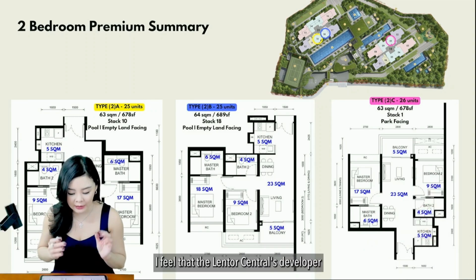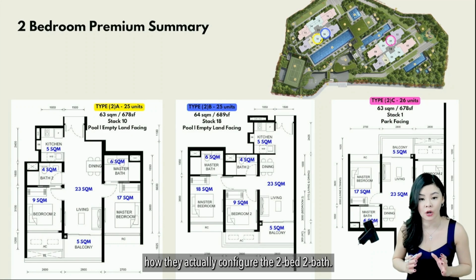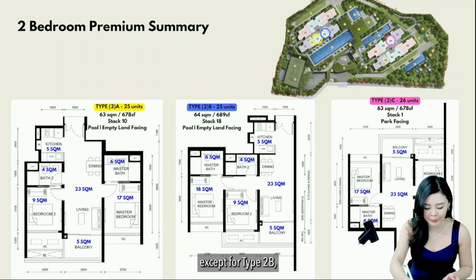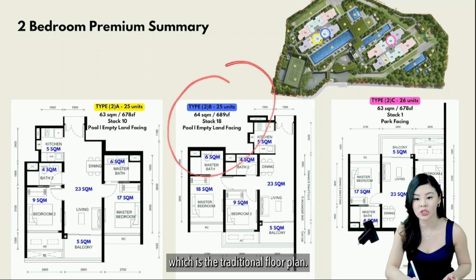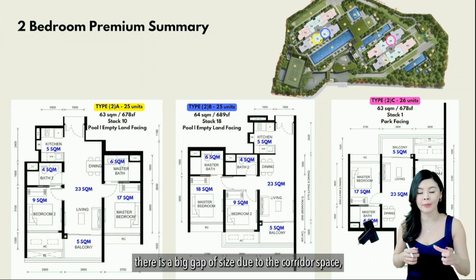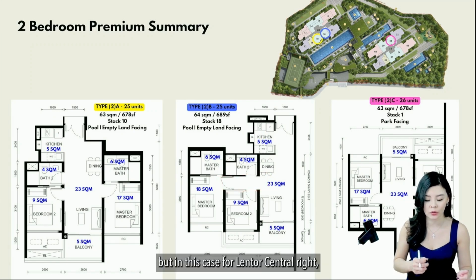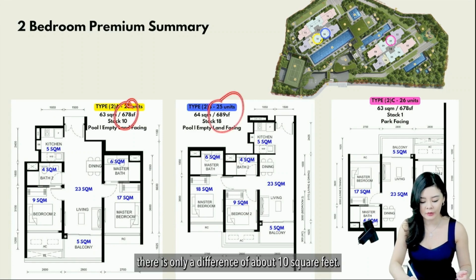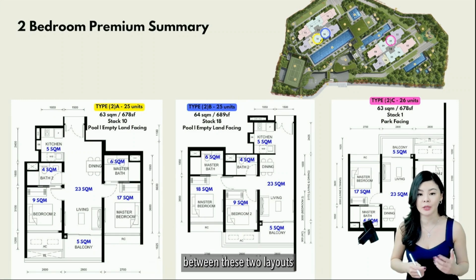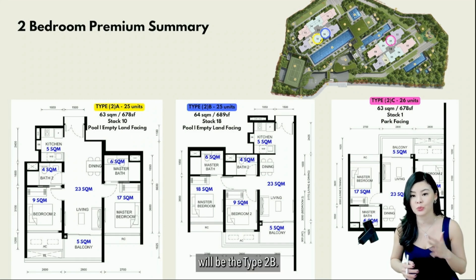I feel that Lentor Central's developer actually did a very good job in terms of how they configure the 2-bed 2-bath. Most of them are the dumbbell layout, except for type B2, which is the traditional floor plan. Usually between the traditional floor plan and dumbbell layout, there is a big gap in size due to the corridor space. But in this case for Lentor Central, 678 and 689, there is only a difference of about 10 square feet. So I feel the entry price comparison between these two layouts will not be such a big difference, which is why my preference will be the type 2B.